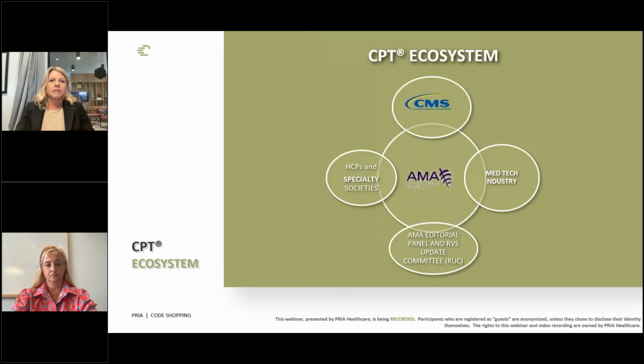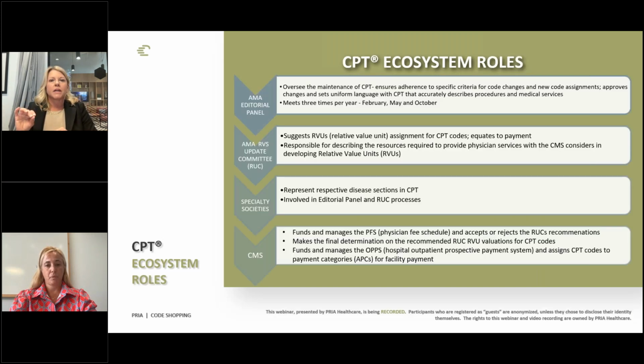So who are the players in this CPT ecosystem? This is really important to understand. Besides the AMA, who else plays a role in establishing and pricing CPT codes? You have CMS, Centers for Medicare and Medicaid Services, the medical technology industry, the American Medical Association editorial panel and the RVS update committee, or the RUC committee. And then you have healthcare providers, of course, and specialty societies. Then we go to the next slide and go through the details of what role each of these key players plays in assigning a CPT code.